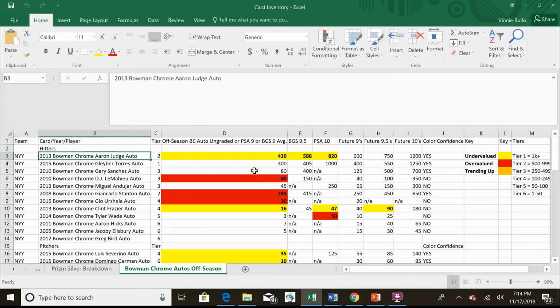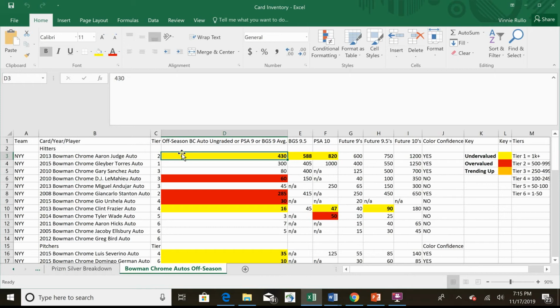And what I do is sort of a compare and contrast scenario. So you can say, okay, Aaron Judge, is he undervalued, or is he overvalued, or is he trending up? By creating these graphs, it allows you to find the value in who you should be buying, especially comparing a PSA 9 or a BGS 9 or an ungraded card versus what a 9.5 sells for or what a PSA 10 sells for. Sometimes you can find some really great value, because lots of times a PSA 10 sells for higher than a 9.5. Usually, almost the majority of the time, depending on the card, it's 250, 400. It just all depends on the year, the player, and the card.